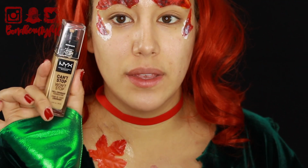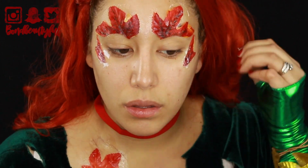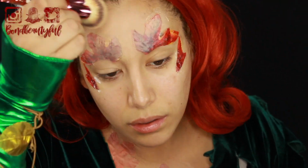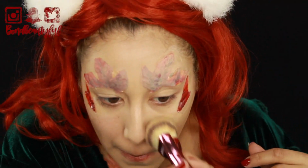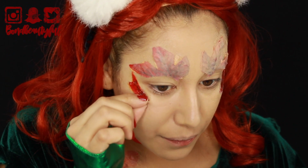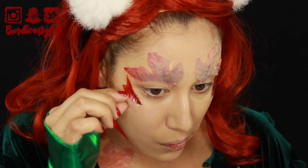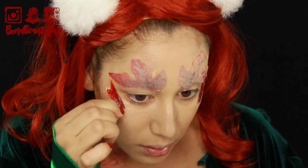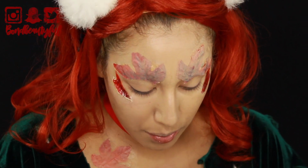While I'm waiting, I'm going to start putting this on my neck and covering these babies up so it looks like they're underneath my skin. Hopefully it should look like that. So for this part, I'm gonna kind of tear it up on this side. And I'm gonna try to just foundation just a small part of that.